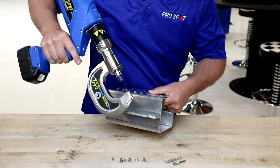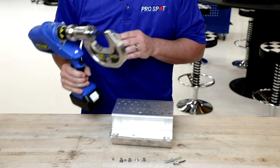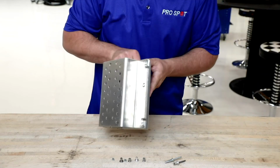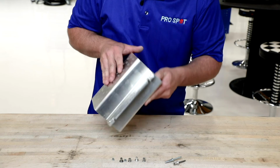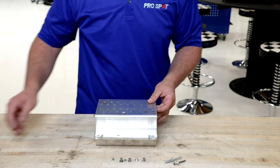Once the process is complete, the gun will release on its own, and now the rivet is set. You guys can see that the head is nice and flat, and it has a nice form side on the back that does not pierce through the material itself. Now that we have the rivet installed, we'll move on to the removal process.